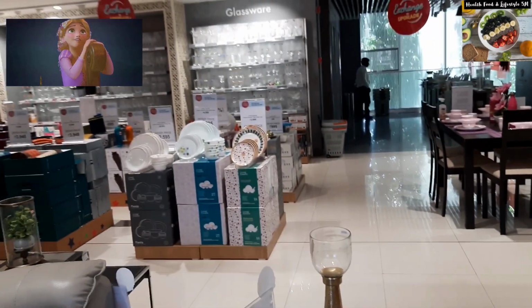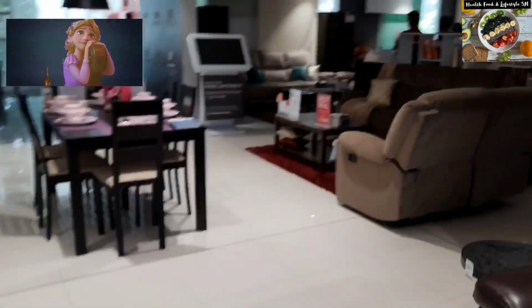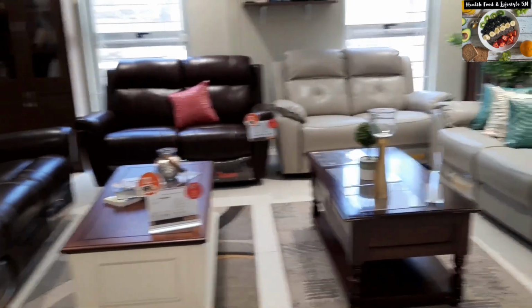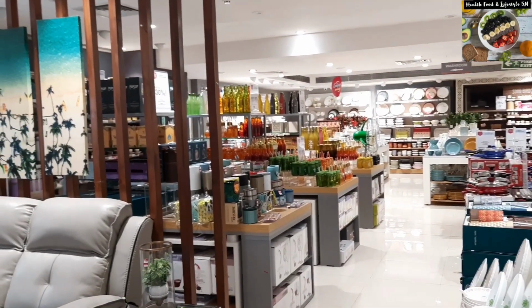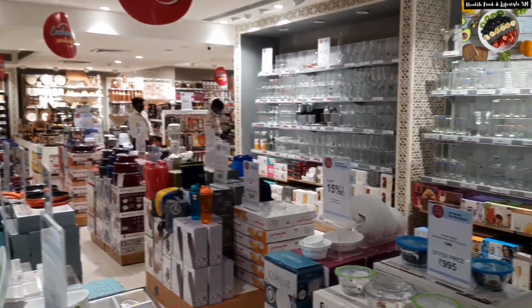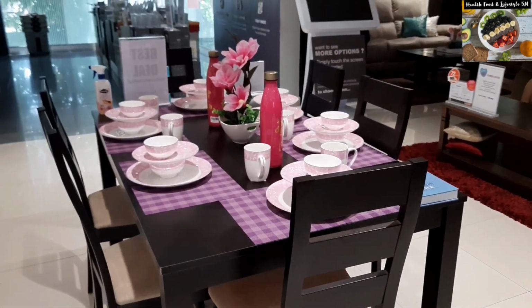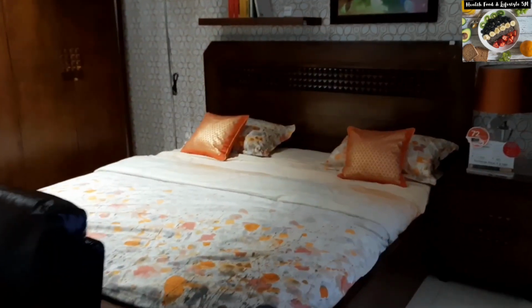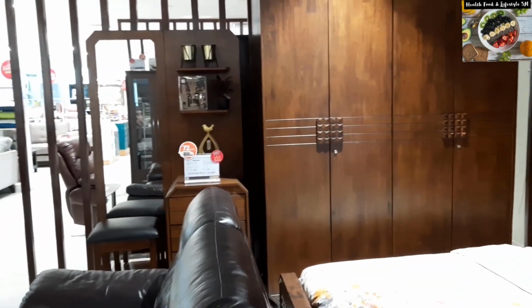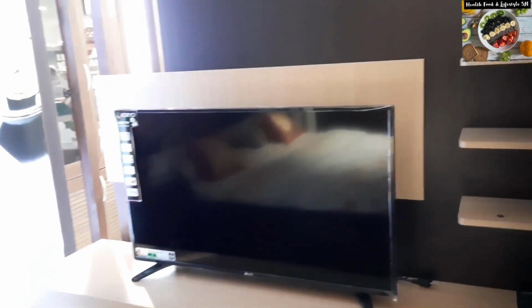So now we have entered the first section, which has furniture and home cutleries. Friends, now I'll take you to different types of furniture. I'll also tell you about the deals that Hometown is offering. You can also see that they have beautifully set up the entire setting of sofas and beds, and you can take inspiration from these and decorate your own home.